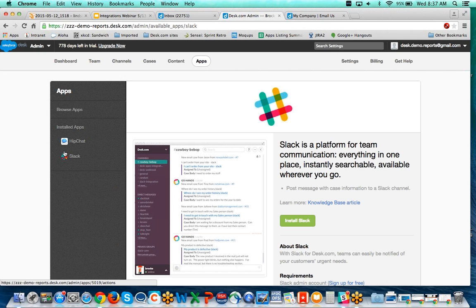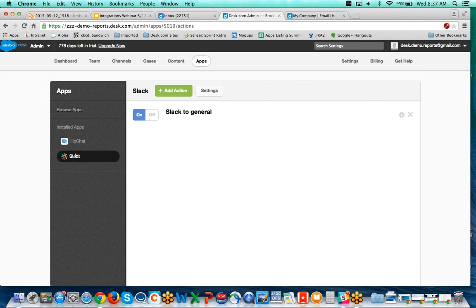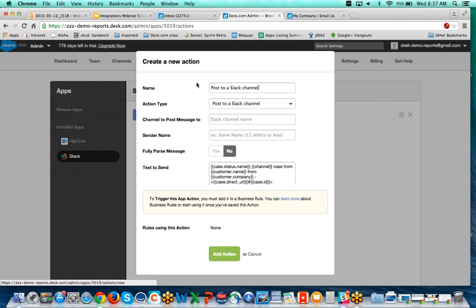And once Slack is connected, you're going to see here on the left side your Slack icon and Slack app installed. And now we want to add an action. I've got an action in here already. I'm going to add a second action. And I'm going to call this, let's do this. Let's post to this group called Sales Team.